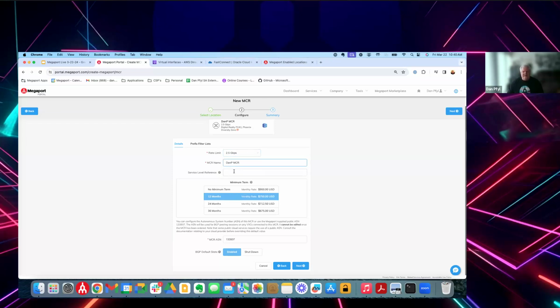The service level reference is not needed, but if this was for a specific project, you could put the project name in here, like Megaport Live. This way you could easily find or bill this back to the customer on a bill. Our standard term is 12 months, but if this was a short-term project, the customer could pick no term, or if this was a longer-term project, they could pick 24 months or 36 months. Since this is a demo, we're just going to do a minimum no term.